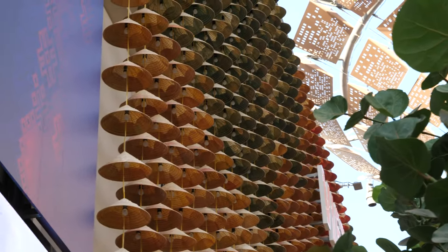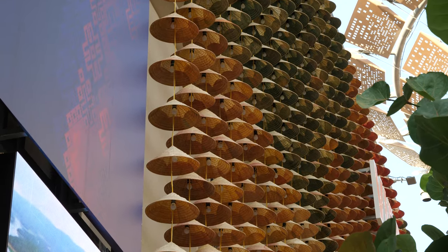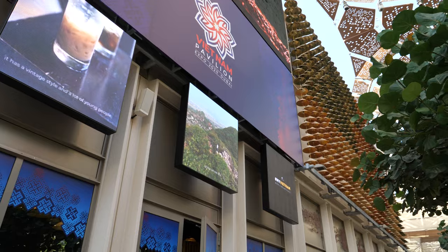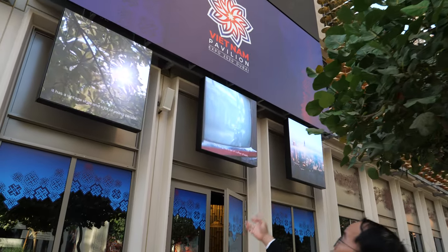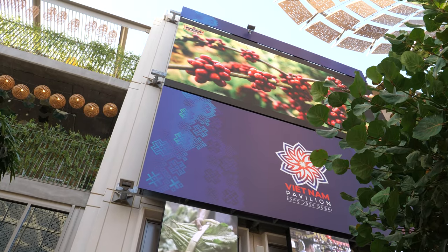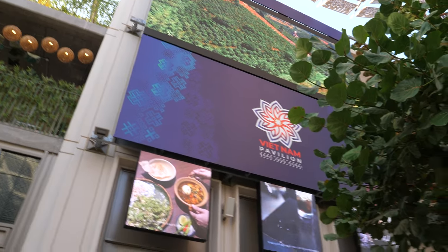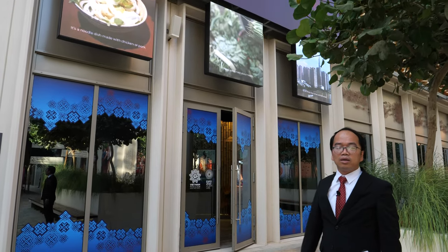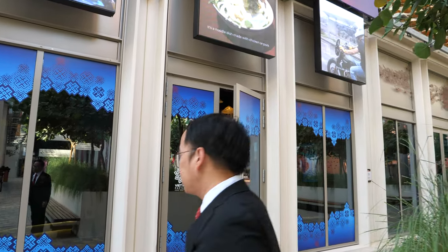We also have many screens here to showcase images and photos of Vietnam, the country, the people, the image of our country. Above that is the logo of the pavilion, a beautiful one. It depicts the lotus flower in Vietnam. It depicts the qualities of the people of Vietnam. Please go inside.